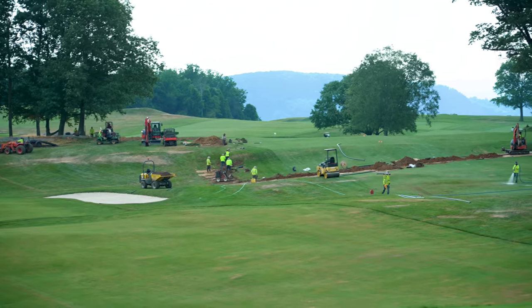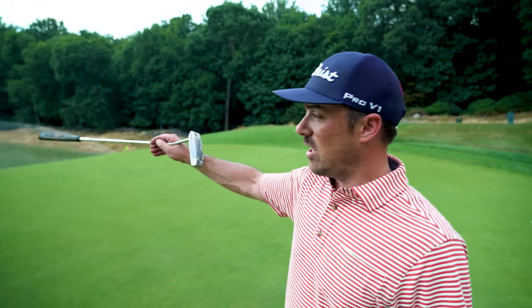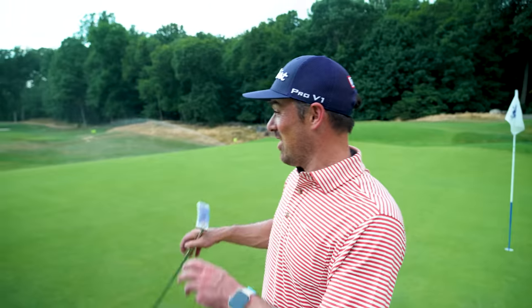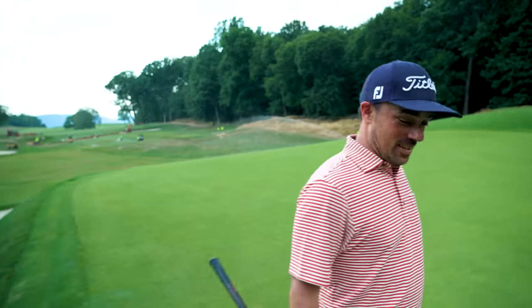So what they just told us, that's usually a par 4. It's a big irrigation project. We're going to play it as a par 3. Well, they don't want us teeing off over them? I don't think any of them want us teeing it off over them. All right. Let's make a birdie.